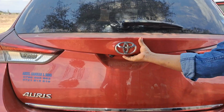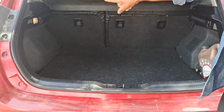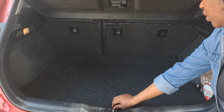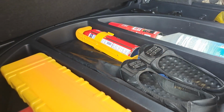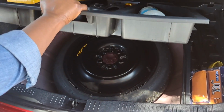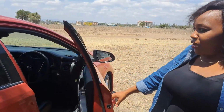Let's review the boot of this Toyota Auris car. And you can see it just has a standard storage room, quite nice. And then it comes with some lighting inside there, so that when you're removing stuff at night, you're able to have some light and see whatever you're removing. It has other compartments inside here. It has some more storage where you can place your other things for the car. And then it also has a compartment for a spare wheel. So it is just a standard size where you can store a number of things. And now let's look at the inside of the car.